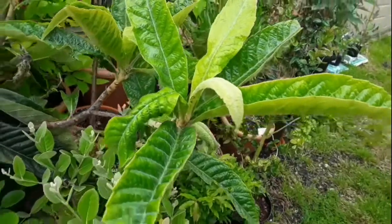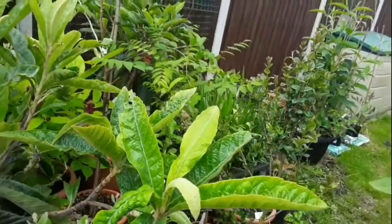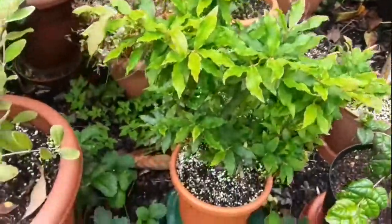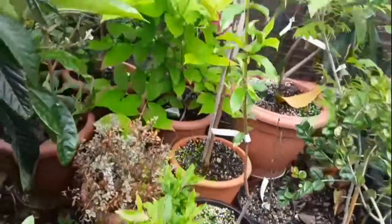Plenty of ants on the loquats. They're farming the aphids, so I probably should spray the plants for aphids, but I'm not too panic stricken at the moment. This is my little Azores blueberry down here. This is looking very healthy in its pot, growing nicely.